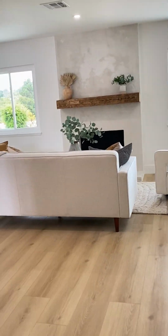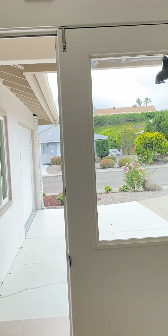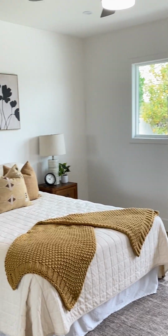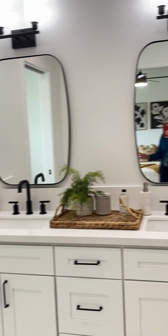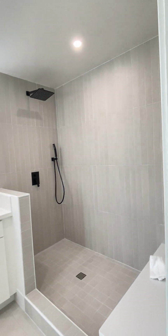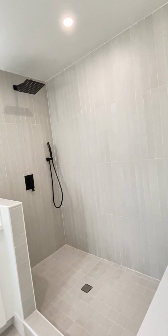I want to show you the master bathroom and the master bedroom. I'm going to go down here. Again, beautiful view. Light and bright again. Come through here. I'm going to go to the master bedroom. Look at this. This is nice and light. You got access outside to a great backyard. We're going to show you that in just a minute. And then here is the master bath. Look at the size of that shower, folks. I mean, seriously, you can get lost in that shower, and that's okay.